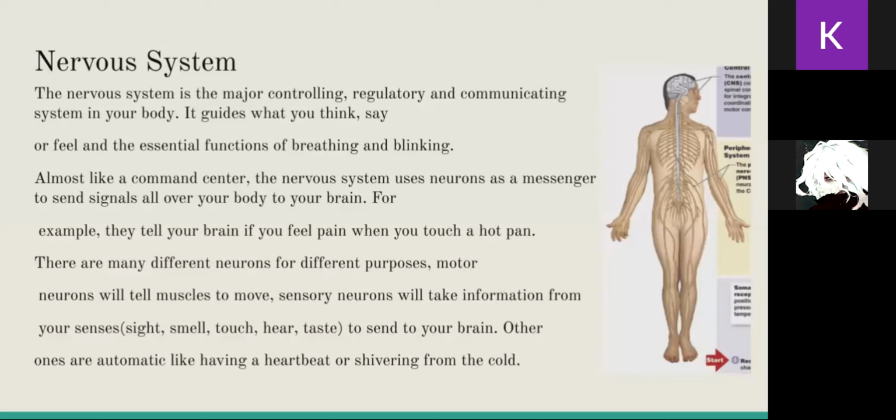This nervous system is the major controlling, regulatory, and communicating system in your body. It guides what you think and say or feel and the essential functions of breathing and blinking. It's almost like a command center. The nervous system uses neurons as a messenger to send signals all over your body to your brain, for example, to tell your brain if you are in pain when you touch a hot pan.